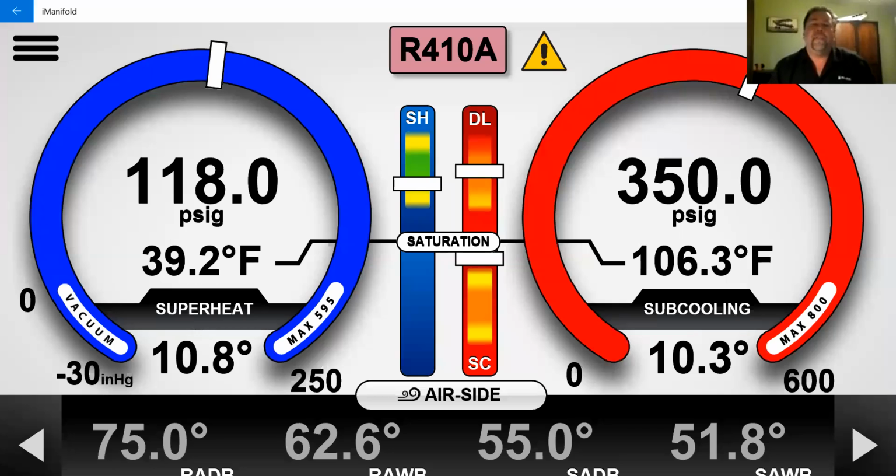I'm going to give you my screen here, and we're going to start up by showing the system on the iManifold. Right here on my iManifold, we're set up on a system. It's a 410A 5-ton with a TXV.